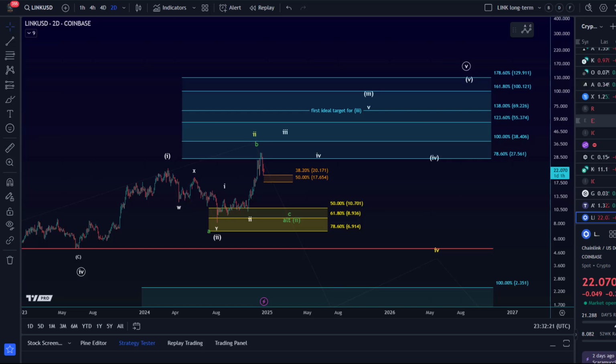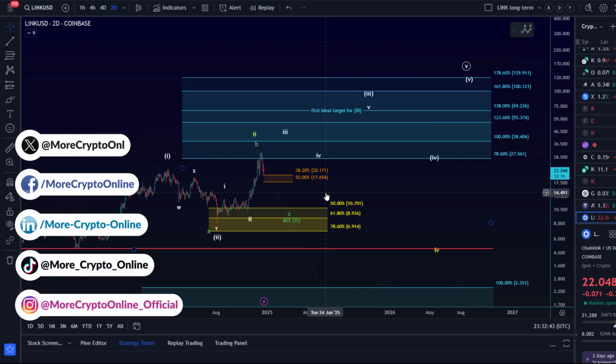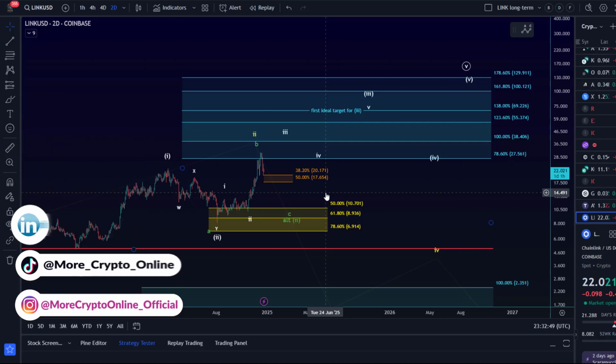On the Link chart, the market is still holding above the main support area that we have identified here on the long-term chart. It is highlighted in orange and located between $17.65 and $20.17. That hasn't changed in recent days, and actually in the last week. So good news: as long as we're holding above it, we can watch for higher prices, and at the moment we are holding above that area.